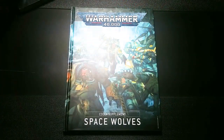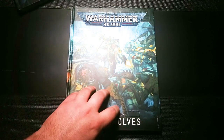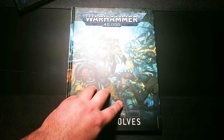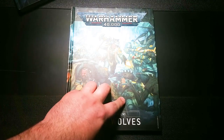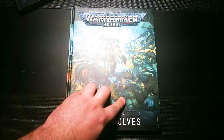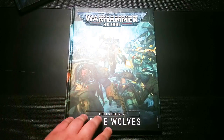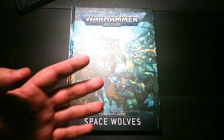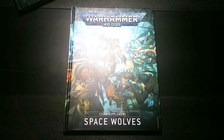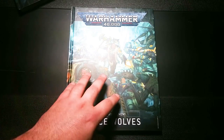So going forward, we're going to see all of the Space Marine chapters and different divisions, I think probably with the exception of the Grey Knights, just because they don't have the same units at all, for the most part, in these supplements. And they're beautiful. It is a bit of a change. It's something to get used to. And it did remove some things.